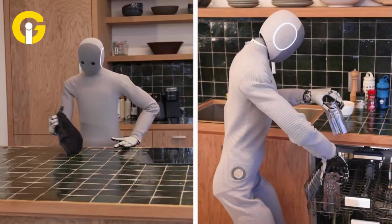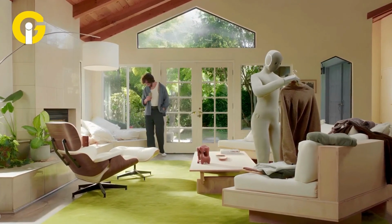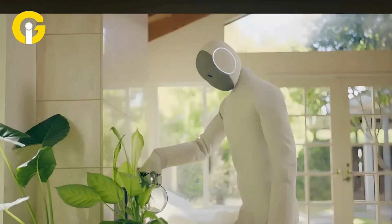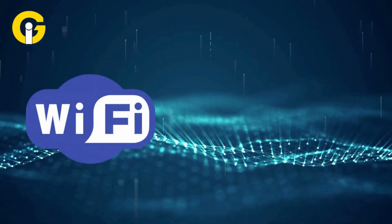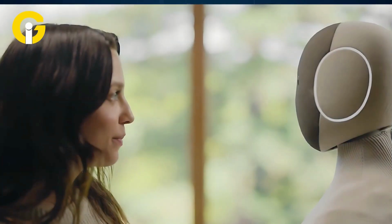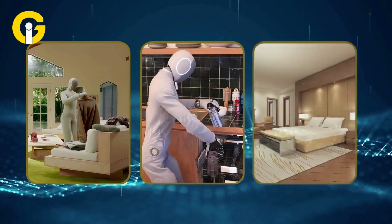Being 66 pounds itself, this AI-powered humanoid can lift up to 154 pounds, glide around safely thanks to a patented tendon drive system, and move its hands with up to 22 degrees of freedom. It has a soft 3D lattice polymer body with Wi-Fi, Bluetooth, and 5G, while AI lets it hold conversations, recall context, and obey voice commands. Laundry, folded, shelves, organized, rooms, clean.